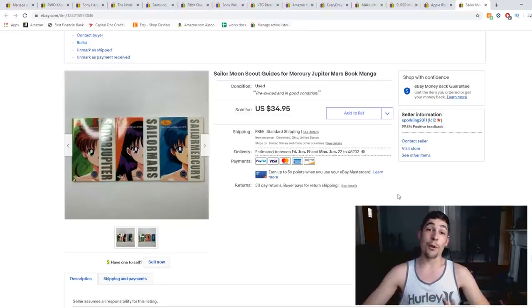This stuff overall was an incredible score. I still have, I think, like four or five more sets that are listed right now. One of those sets is crazy if that ends up selling for what it should end up selling for, and I'll show you guys at a later date. But manga stuff is definitely something to look out for when you're out garage selling.